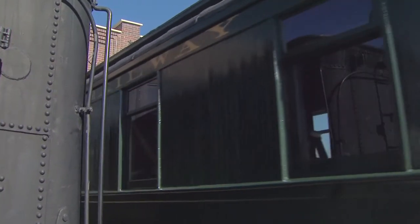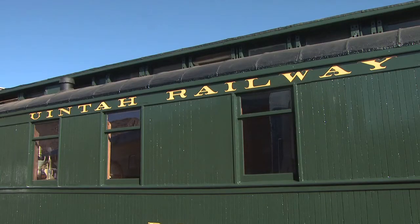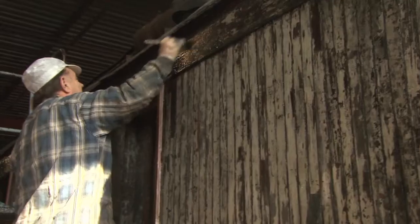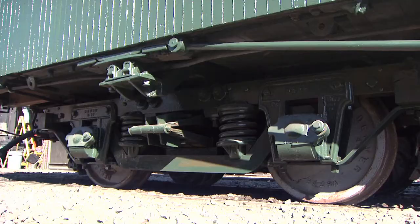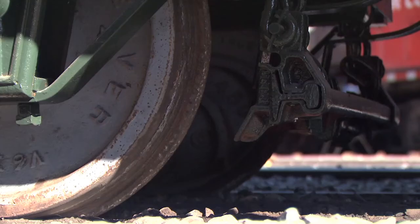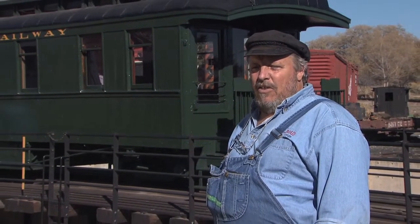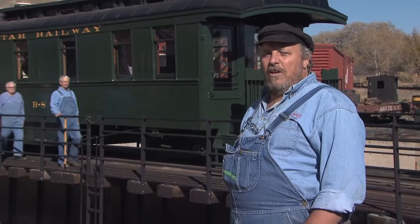The B8 originally was a business car for the Rio Grande Railroad and later bought up and used on the Uinta Railroad also. Recently we have painted the exterior of it, built some passenger car trucks for it, and volunteer hours into this car are huge. We have a volunteer force that we really, really appreciate their efforts that they put into keeping this historic equipment looking good. Their efforts lead to what you're looking at right now.